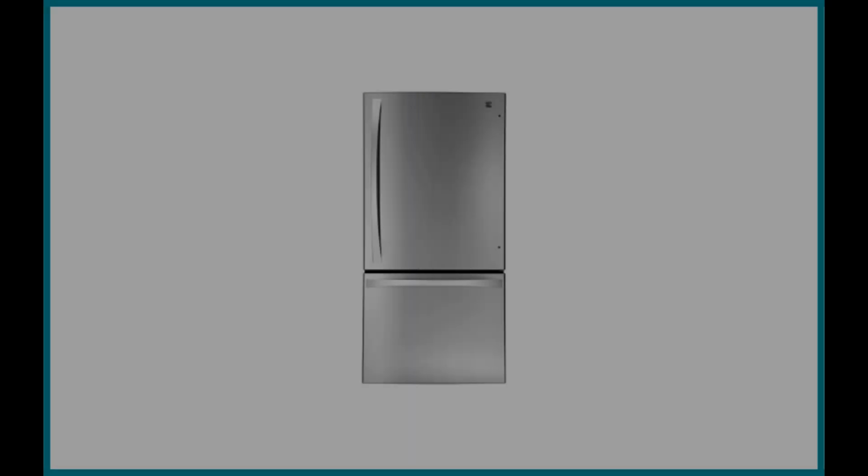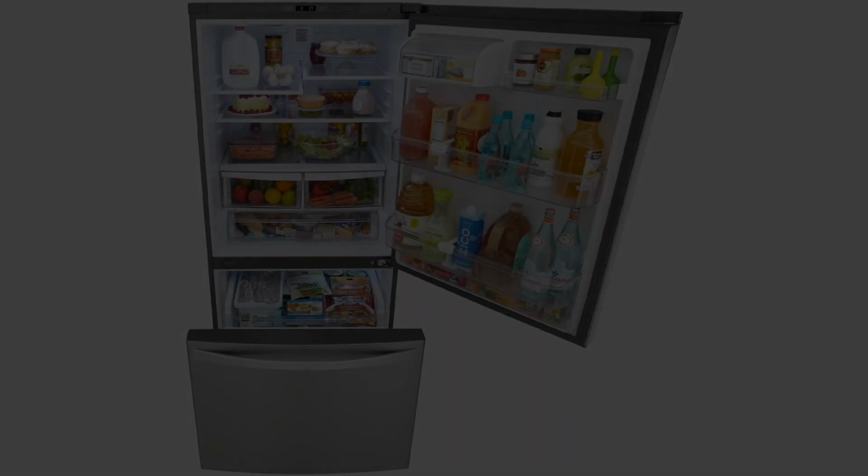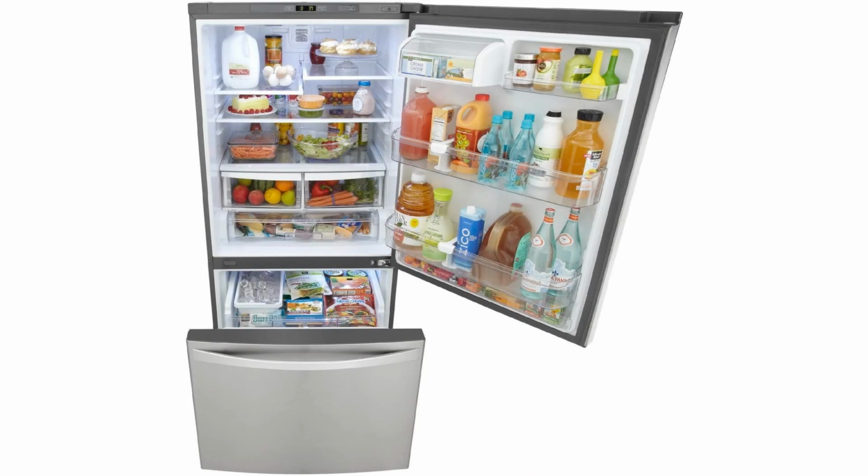Coming in at number 2, Kenmore Elite 24.1 cubic feet 79043 bottom freezer refrigerator. If you are looking for a functional and well-designed bottom freezer refrigerator, this model by Kenmore Elite would be an ideal choice. The fridge offers ample capacity and provides around 24.1 cubic feet to users for storing and accessing their perishable goods. You will find tons of convenient features in this bottom freezer, which makes it the best option if you're on a budget. The deli door in particular adds a lot of convenience, as it allows you to organize your goods without any hindrances.